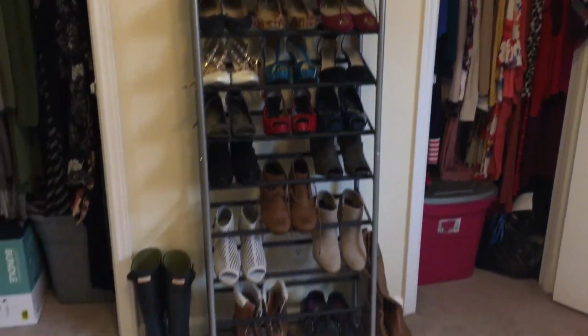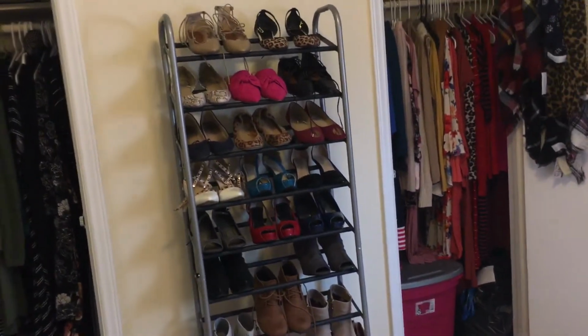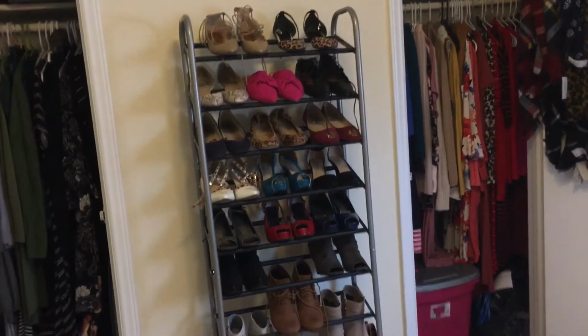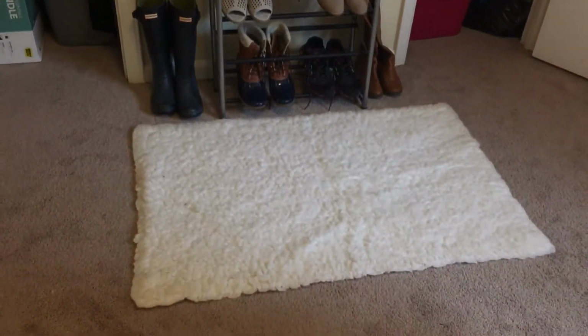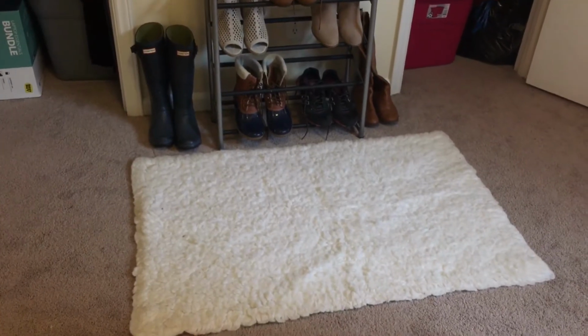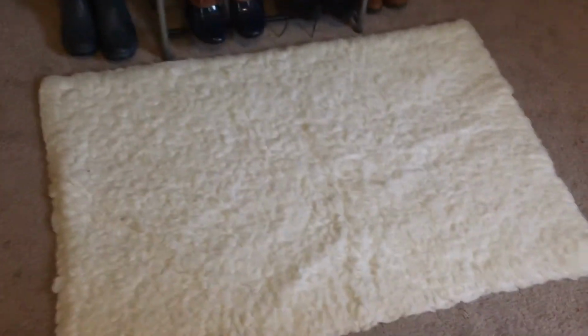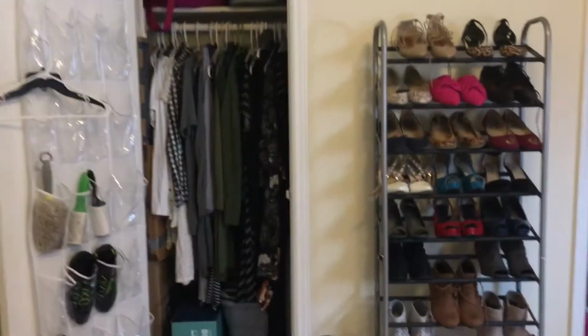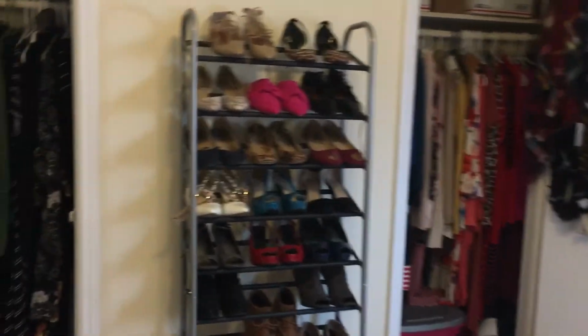Those are all my shoes, believe it or not. Everyone seems to think I have more pairs of shoes than this, and I think I have quite a lot, but that's really all of it right there in one spot. And then down here is my little white carpet. It's the one that I use to take my outfit layout pictures on Instagram, so that might look a little bit familiar to you. So yeah, that is how I store my clothes and my shoes and my scarves.